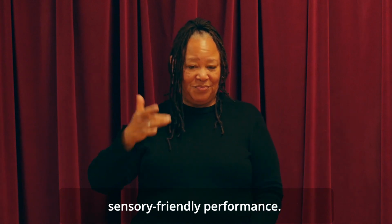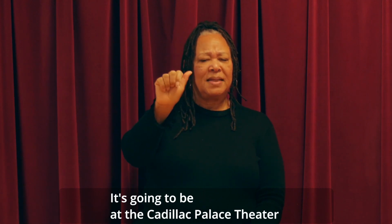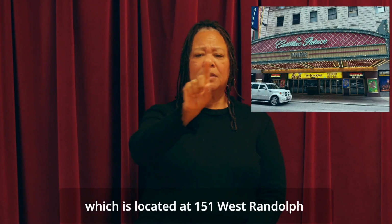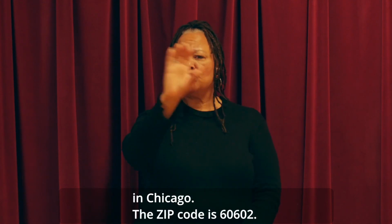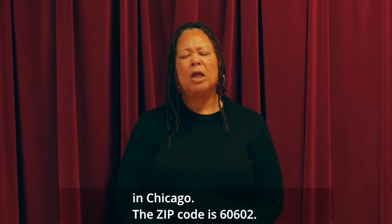Sensory-friendly performance. It's going to be at the Cadillac Palace Theater, which is located at 151 West Randolph in Chicago. The zip code is 60602.